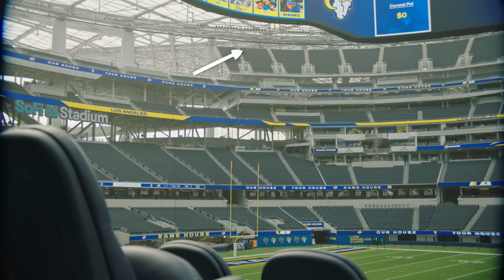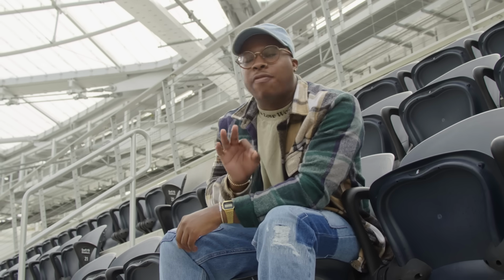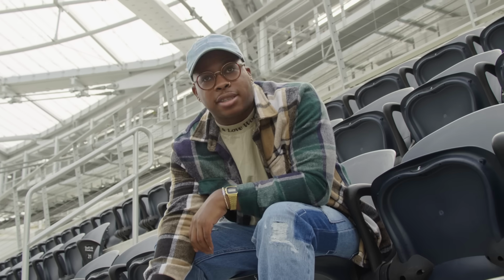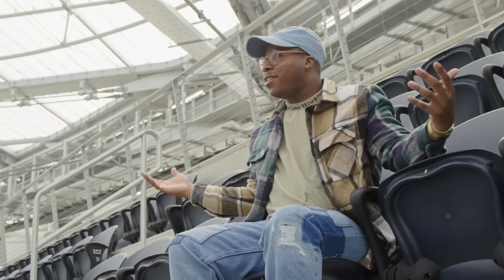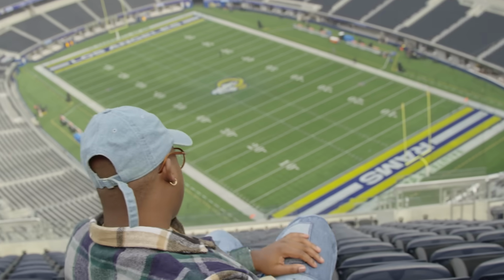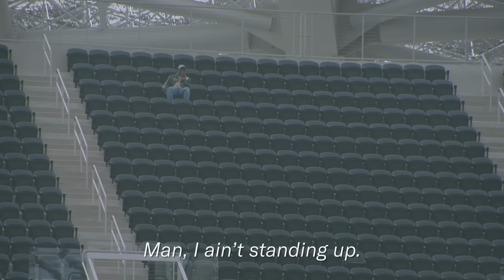Y'all, they done got me up here in the bleeds. It's a big difference compared to when we were on the middle of the field. These seats, they plastic. The plush is gone. Up here, all you can really do is get drunk and fist fight. I ain't really gonna swivel or shake too much because if I tumble my ass down, I'll make it to the 50-yard line. Man, I ain't standing up.